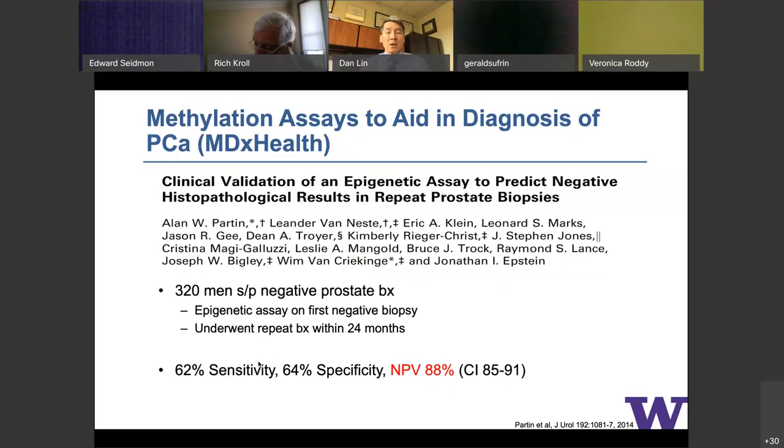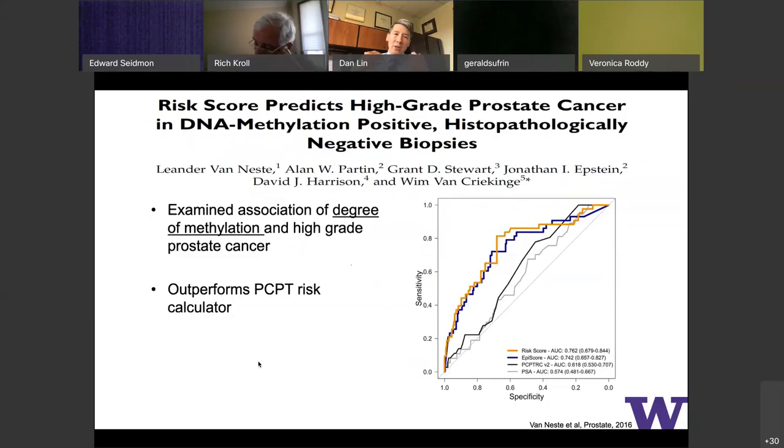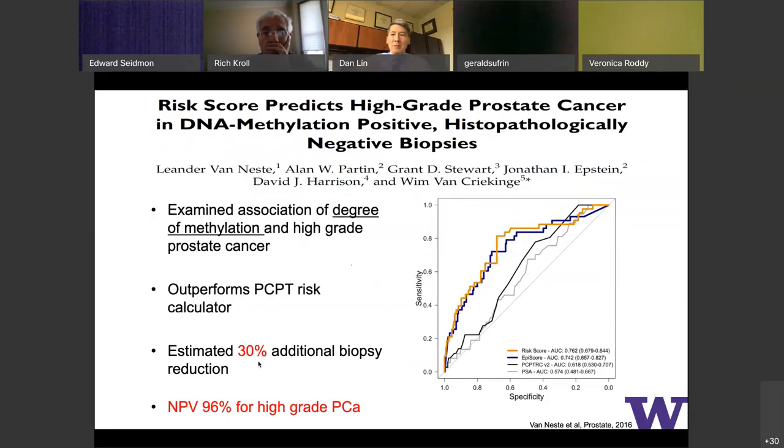The company has marketed this as a test called ConfirmMDx. What the company has done now is look at the number of methylation markers, or the degree of methylation. This was the more recent paper, looking at the number of methylation markers for high-grade cancer now, not any cancer. Of course, it outperformed the PCPT risk calculator, and it reduced repeat biopsies by at least 30%, okay? But what's amazing is the NPV was over 95% for high-grade cancer, not any cancer. And again, we can perhaps get into that in the Q&A.